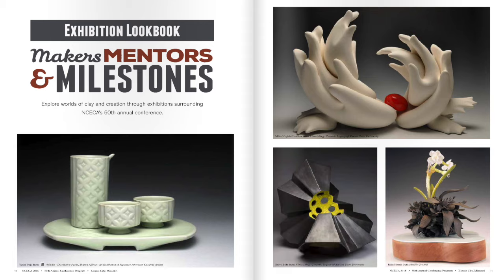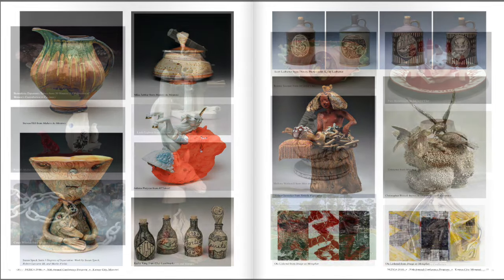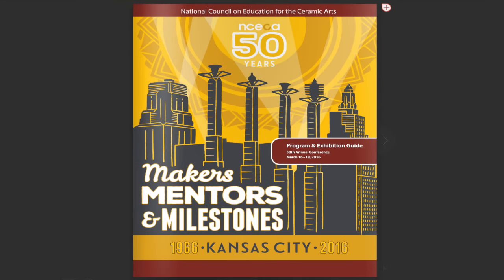Well, it's come to Kansas City to celebrate its 50th anniversary, and it's probably going to be one of the larger NCECA conferences, and there's probably almost 5,000 people already registered for the event. NCECA is a national conference that rotates around the country from year to year, and it supports a variety of different programming, from lectures to panel discussions to demonstrating artists to gallery exhibits, and it's just a huge event that takes about 3 or 4 days, and there are pre-conference events and post-conference events, so it's a really fantastic opportunity for people to engage with the ceramic arts.